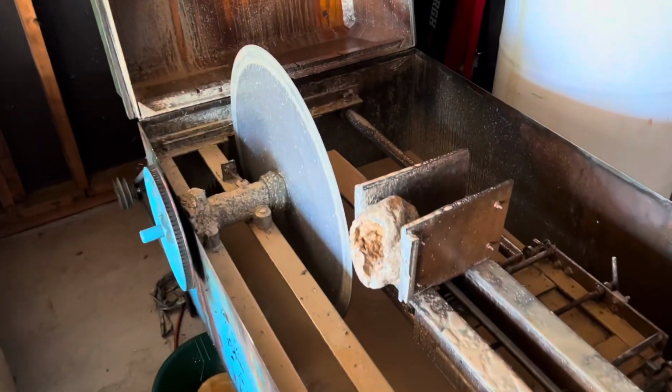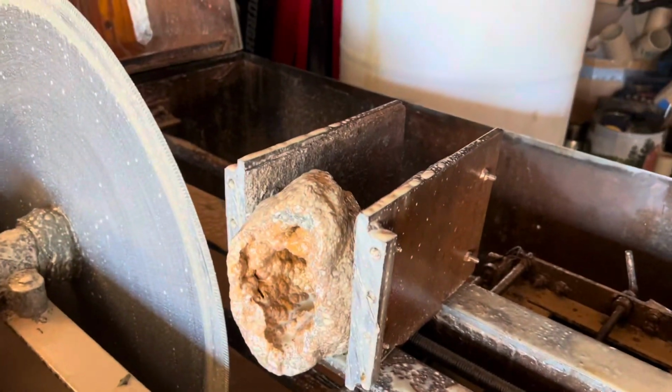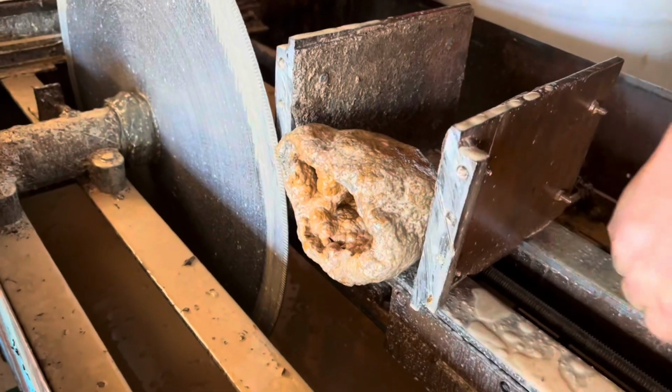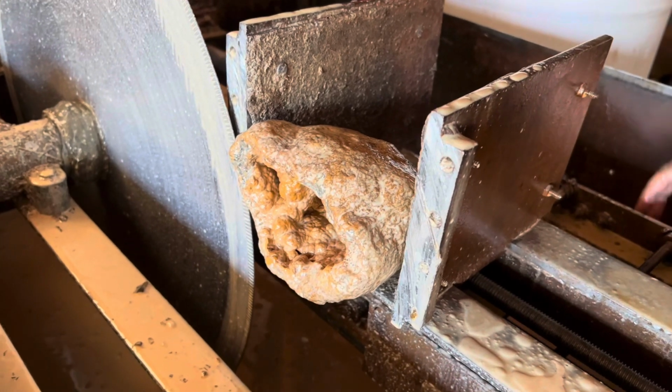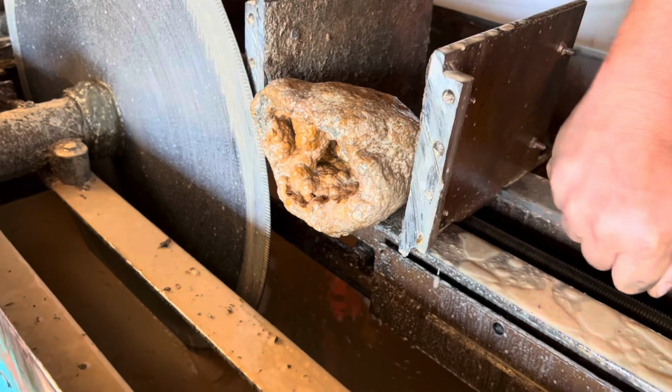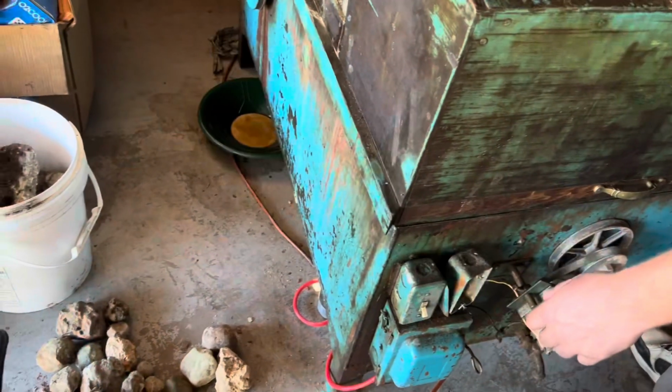All right, well, this is taking forever to cut, so we're going to change our angle of attack here. Okay, so we're going to go at this angle, and hopefully that goes better. Who knew that was such a tough geode? Round 2, fight!